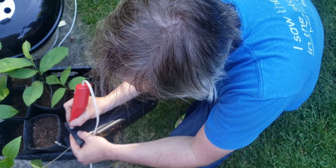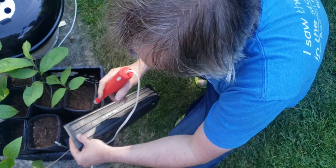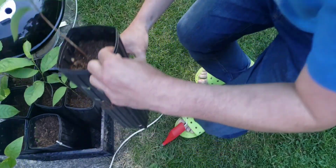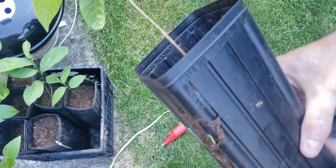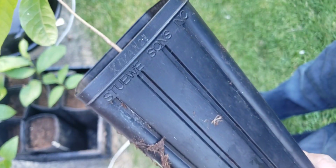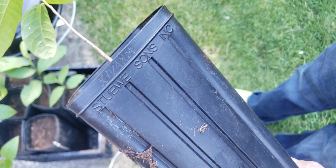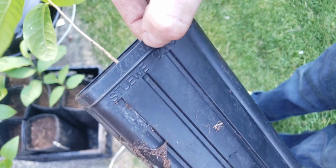Metal tags with wire twists can sometimes damage young seedlings' trunks. It also seems sometimes like an unnecessary investment. Here we can see that this mark is pretty clear. This is a cross from Ivan planted in 23.